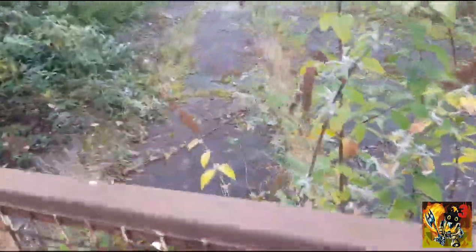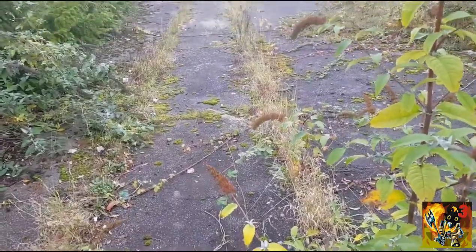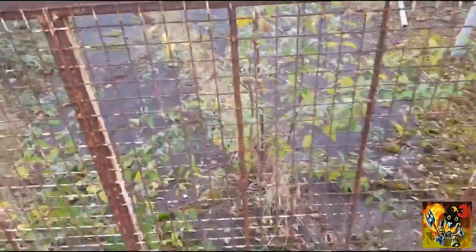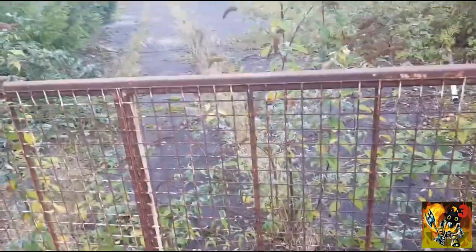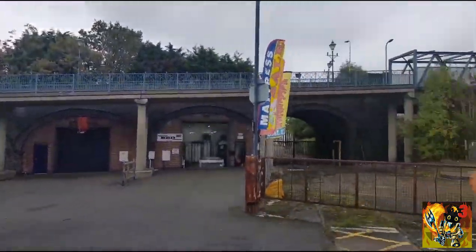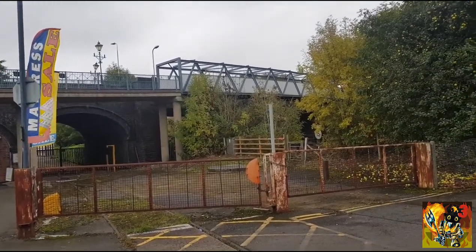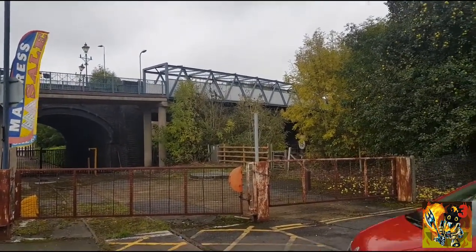We have plants and weeds and all sorts that have literally stemmed from the railway along here, so I suppose that's why we have this rusted gate to cut it off for us. Regardless, up there we have ourselves one high bridgeway to be accessing, because I believe that will be the way towards the town centre. At least that sure is the hope.